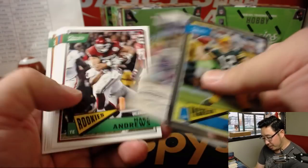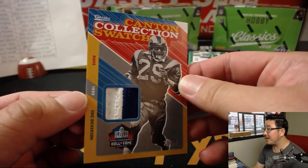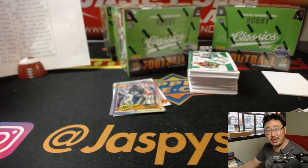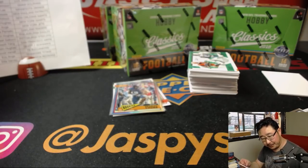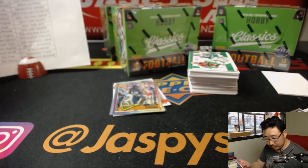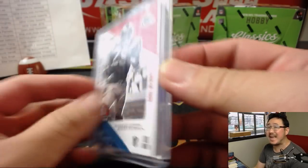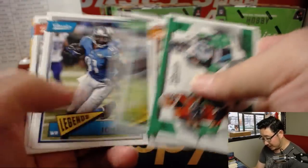Hi, Ellie. No Redskins at the moment. Maybe this? No, but more Eric Dickerson. This time out of 25. 22 out of 25. Ken Collection Swatches. Two colors in that little window for EA Sports. It's in the game. Scoring big with the Rams in this break. There it is. Game used material as well to go along with that autograph you just got, Eric. Nice.